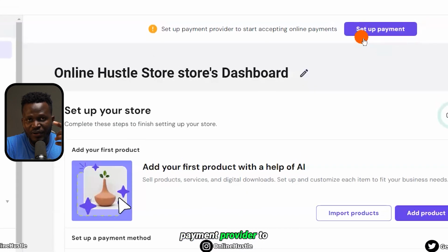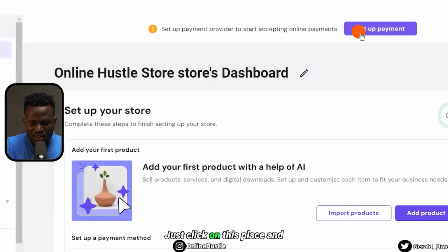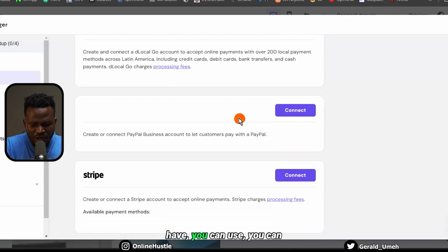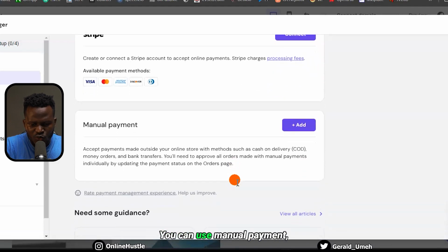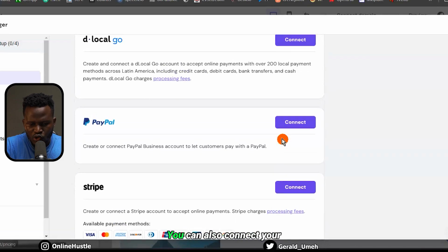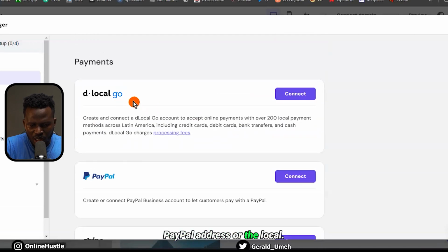You can set up your payment provider to start accepting payment. Just click on this place and set up a payment provider, whether Stripe, whatever it is that you have. You can connect your Stripe account. You can use manual payment, cash on delivery and all of those things. You can actually set all of those things up. You can also connect your PayPal address or the local, right?